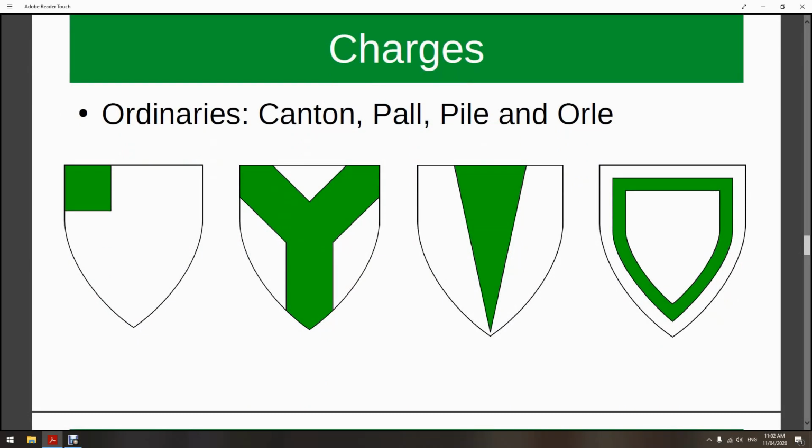Okay, and the last lot of ordinaries I'll show you are the canton. Now, if you look at the canton and you think of the Australian flag, you've got up in the corner the Union Jack. That's in canton on the Australian flag. The Australian flag is heraldry. The Union Jack is also heraldry. Okay, you have a pall, a pile, and an orle. Now, do not confuse your orle with your bordure. The orle does not go to the outer edges of your field, and a bordure does.